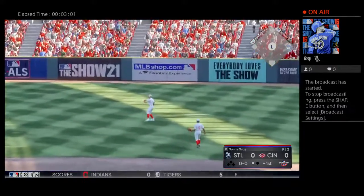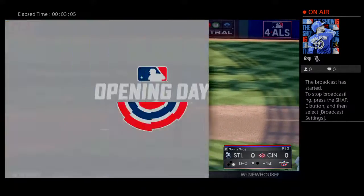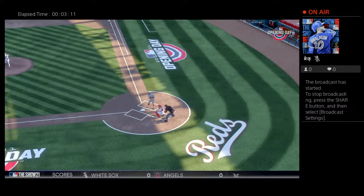Base hit, and that's their first of the new campaign. That had to be in the scouting report right there. You don't see too many breaking ball ambushes in the game anymore. He had to know that pitch was coming.